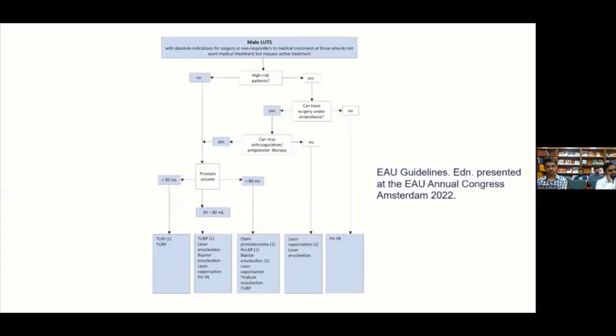So this is the EAU guideline which is to be considered when the patient has absolute indications for prostatectomy, as already discussed, whether high risk or not, whether the patient can go for surgery from a medical point of view, whether any anticoagulation can be stopped or not, and whether volume is more than 80. If all these are okay, then these are the four options available: prostatectomy, laser enucleation, HoLEP and thulium, and even TURP, bipolar TURP can be considered.